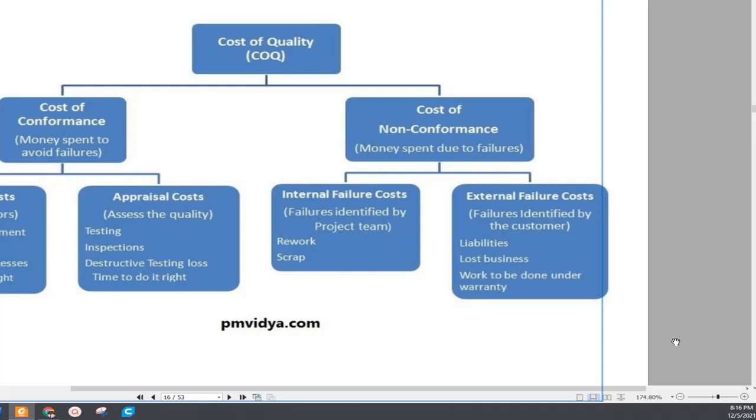The preventive costs are, for example, training, new or better equipment, documentation process, and more time to do it right. And appraisal costs are testing, inspection, destructive testing loss, and time to do it right. Remember that appraisal cost deals with the testing, and preventive cost deals with the training, documentation, and anything that relates beyond the testing.